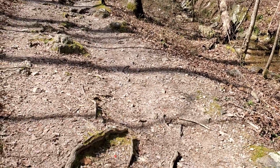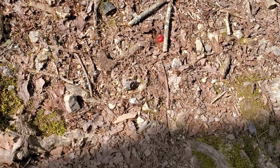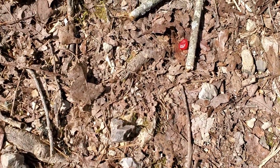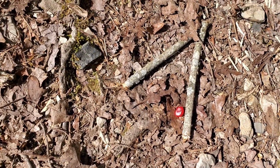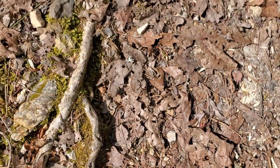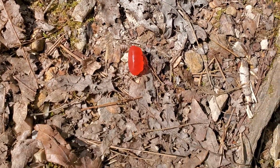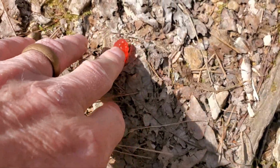Okay, I found something unique on the trail that I had to show y'all. Just saw what you saw. Crazy. Some type of weird berries. There's another one up here. Let's flip it over and give it a better look.